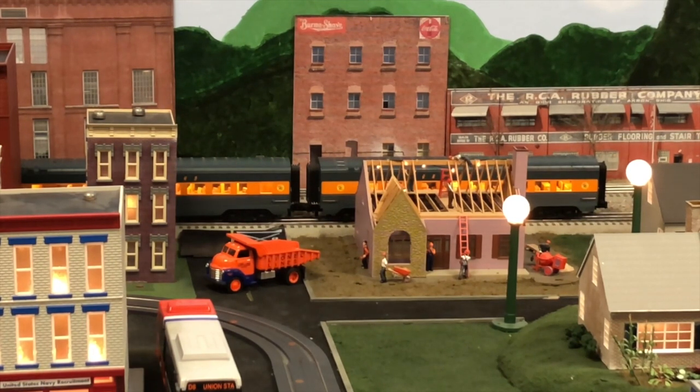Like, those workers are also working on the construction of the house. That's not permanent. I don't think the dump truck will stay there, but it's placed back there for now.